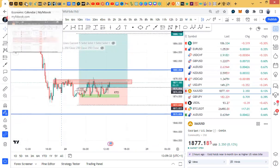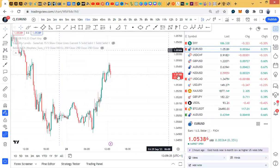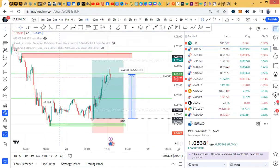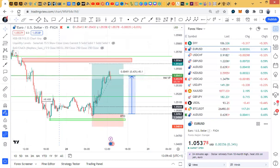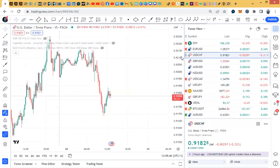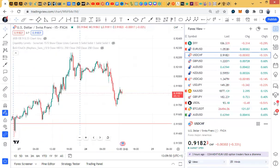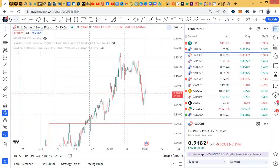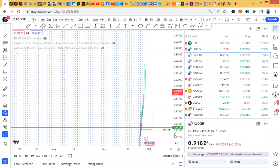Okay, so let's check some dollar pairs. Let's see if we get some opportunity. Let's check the floor and the ceiling of USD CHF.